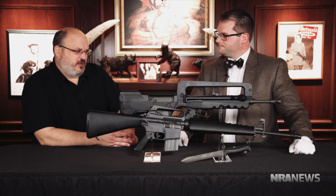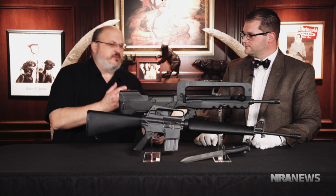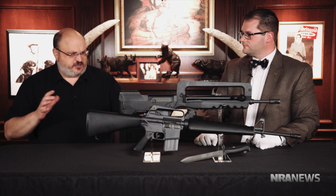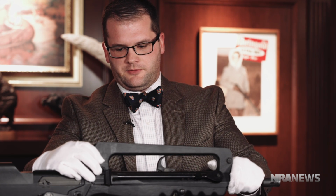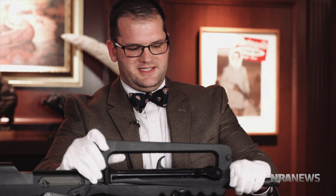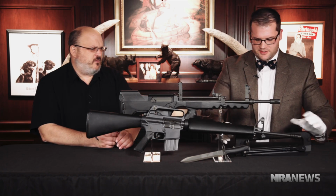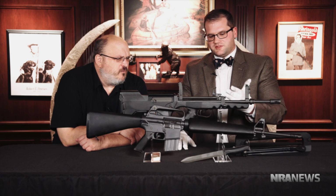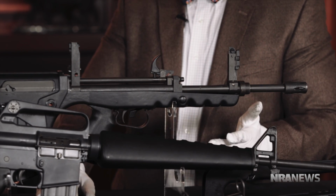It's good you get to compare it to the standard kind of AR platform. How did it perform when they designed it like this, moving stuff around? How does it work? Well, it's pretty interesting how this actually works. I've popped the pins before we started rolling here just so you can get an idea of what this looks like underneath. Now, if you take the carry handle and the bipod off, at first this may look like a gas system just like an AR-15, but in actuality it's a delayed recoil system.